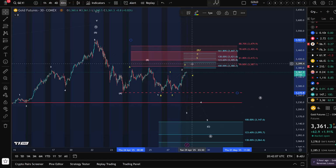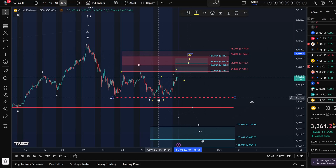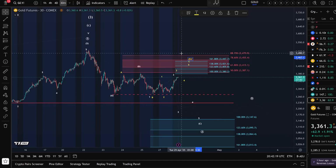Earlier today, I already shared an update with our members that I can still not rule out a wider B wave, as in the yellow scenario. And that seems to be playing out right now. Again, the goal is not so much to predict every single wave here. It's more about understanding what the support and resistance levels are and which levels act as confirmation.